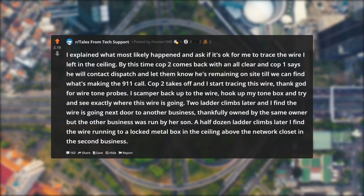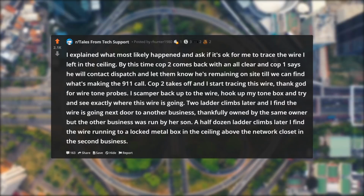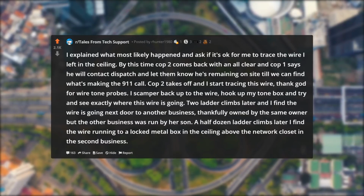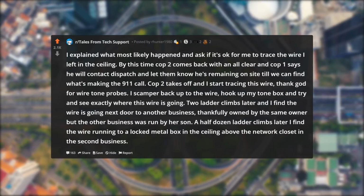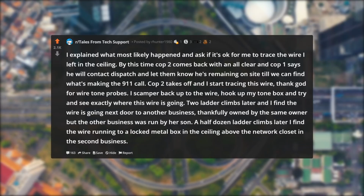Cop 2 takes off and I start tracing this wire, thank God for wire tone probes. I scamper back up to the wire, hook up my tone box and try and see exactly where this wire is going. Two ladder climbs later I find the wire is going next door to another business, thankfully owned by the same owner, but the other business was run by her son. A half dozen ladder climbs later I find the wire running to a locked metal box in the ceiling above the network closet in the second business.